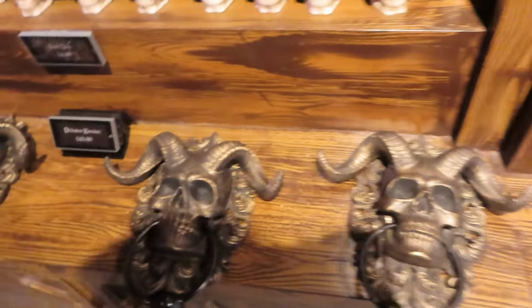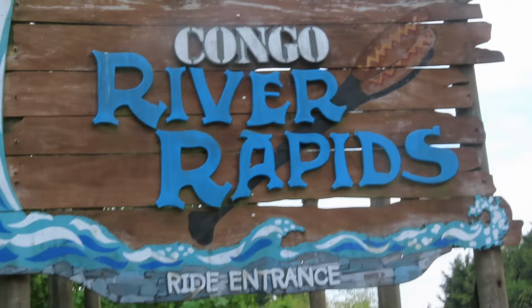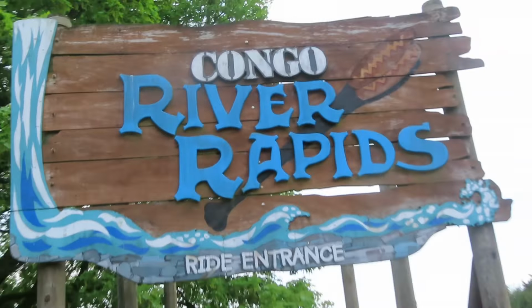I don't know if anyone's seen, but these are new in the Curse shop, the new door knockers. They're £45. So they're finally open, and we're going on Congo River Rapids.